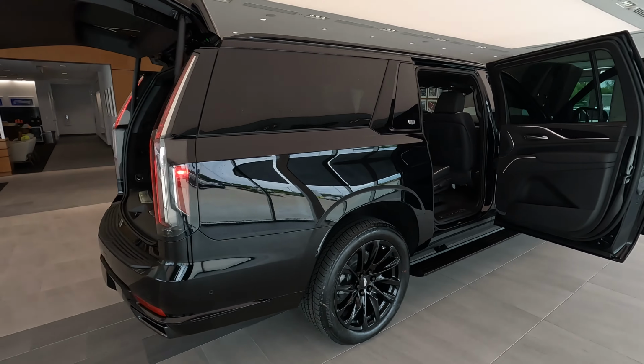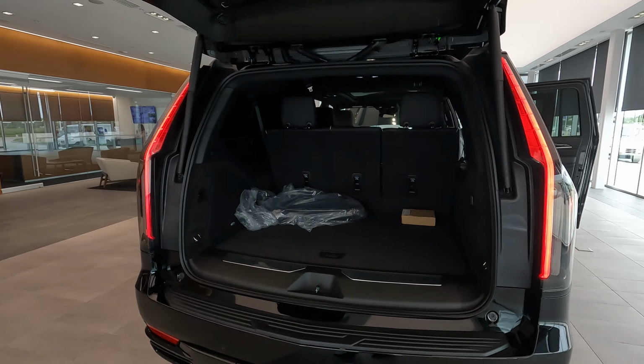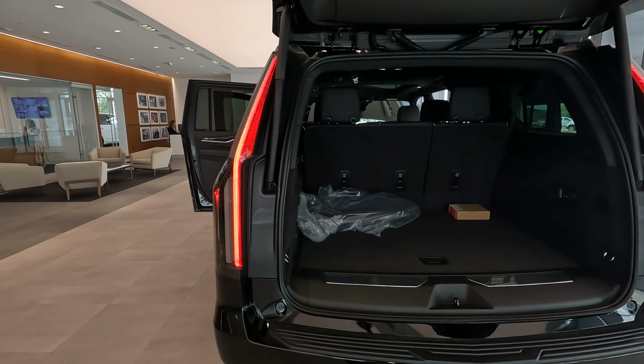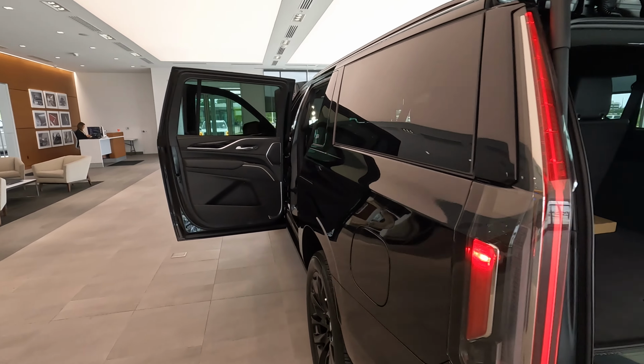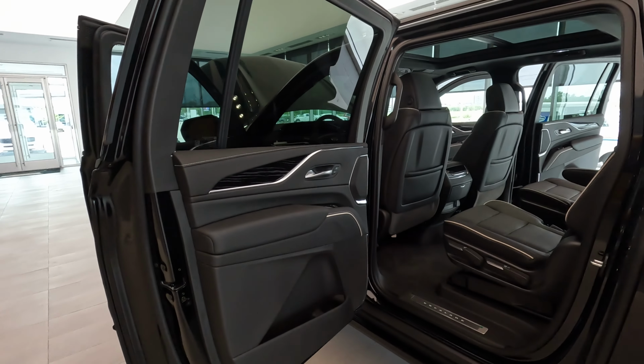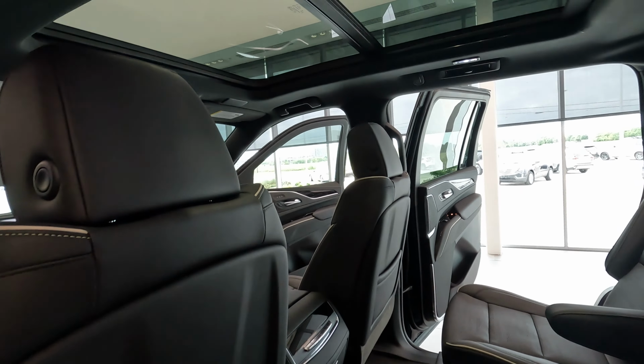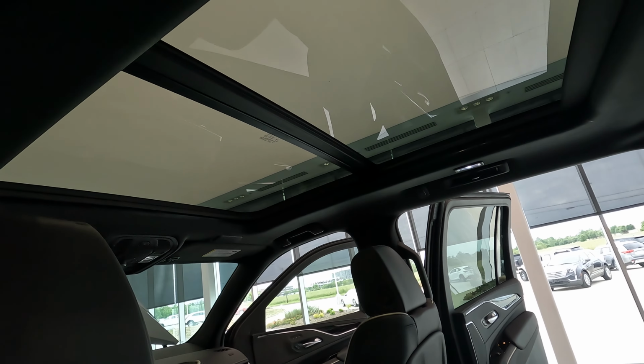And if you are looking for something that's high performance, the Escalade V debuts for the 2023 model here, something that may actually put the Cadillac Escalade into the category of what I would call neck-snapping performance. If they get one in here at the dealership, we will definitely take a look at it. But for now, let's take a look at what you can get with this particular model.